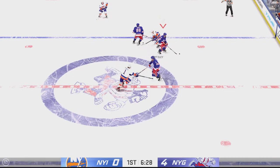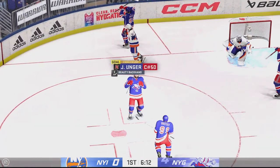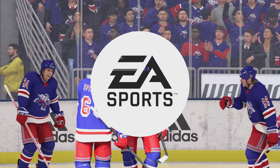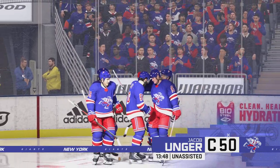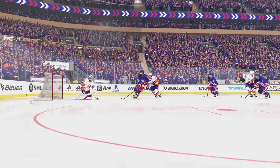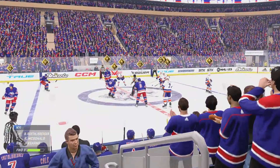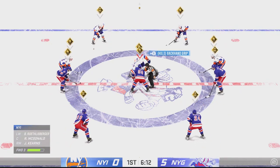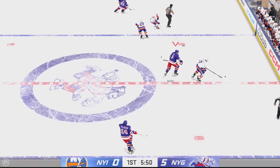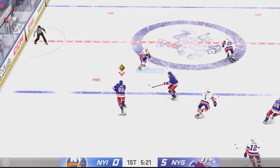And now he angles it across to Roethlisberger. And that's stolen by Unger. Whoa. McDonald's won it. The Islanders move the puck in the defensive zone. Time of the goal, 48 seconds. Quick pass to Unger.